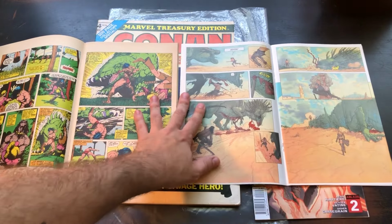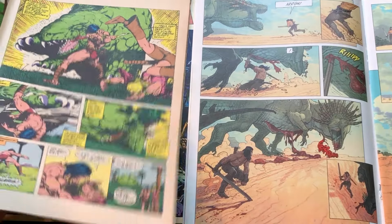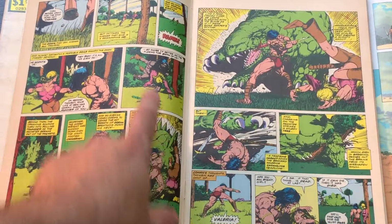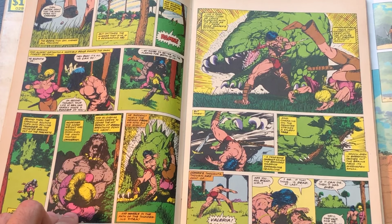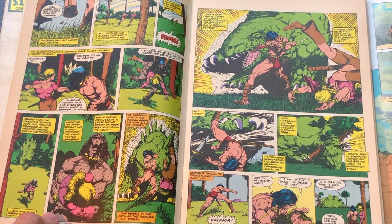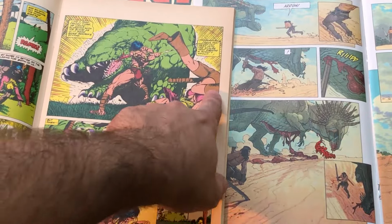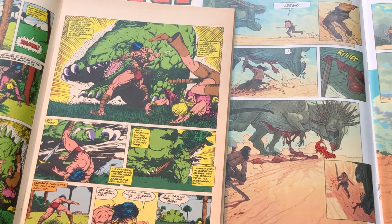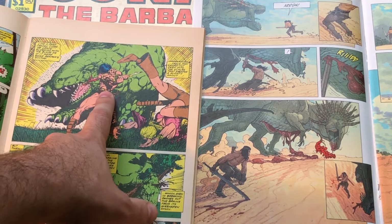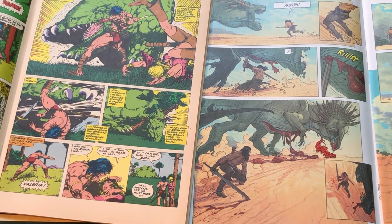And just to compare these two, they're staged so differently. Here, they're running from the dinosaur. He's carrying her for some reason, even though that would just majorly slow him down. But I guess she can't run nearly as fast. But then he just very quickly throws her, and she just lands on her neck, breaking her neck and paralyzing her for life, so that he can swing his sword and cut this thing before it smashes into a tree and dies.